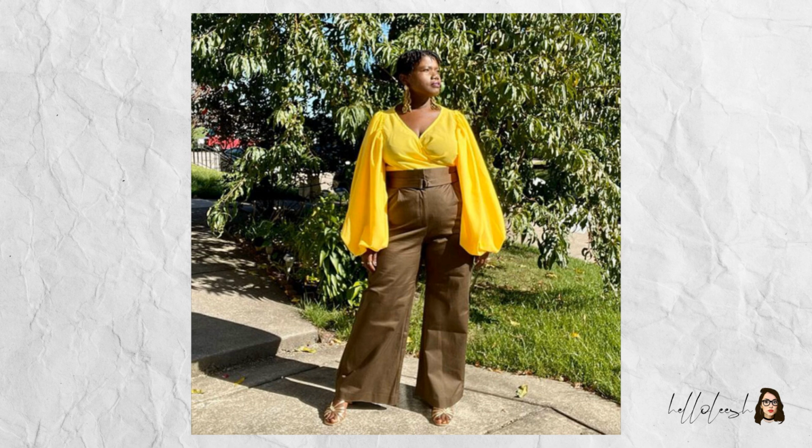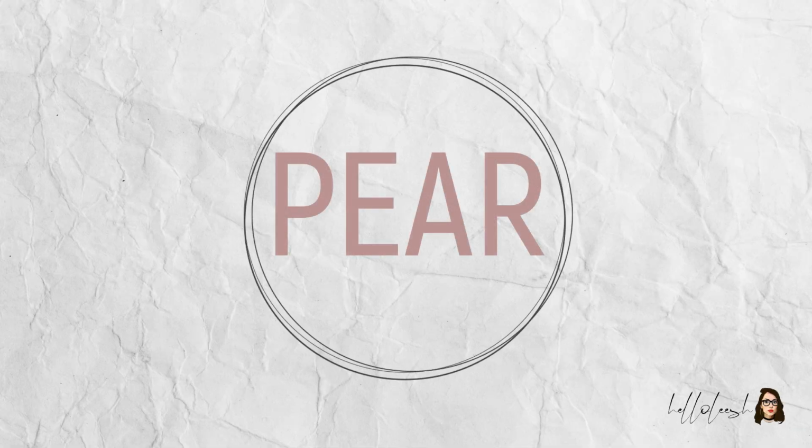She also has volume around her sleeves, which just creates this fun element to look at that doesn't change anything about the overall body shape or how we see it. The Pear. This is also referred to at times as the triangle. If your hips and thighs measure wider than your bust and shoulders, you are a pear type.